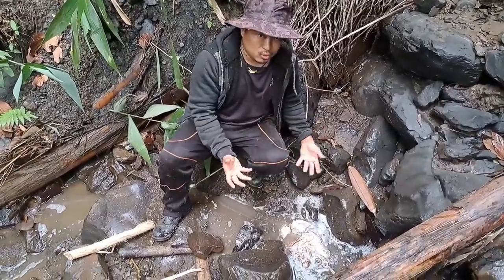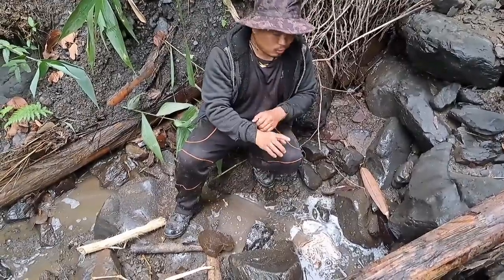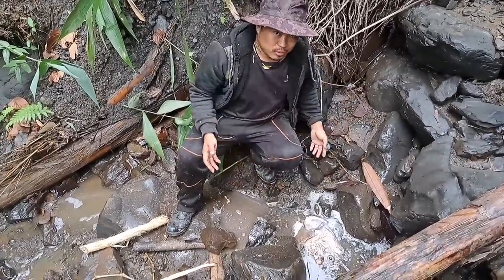Okay, so it is a kind of poison, I see, but it's not harmful because this is purely natural.